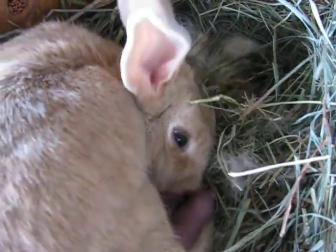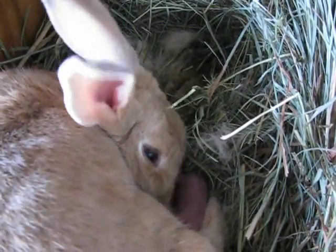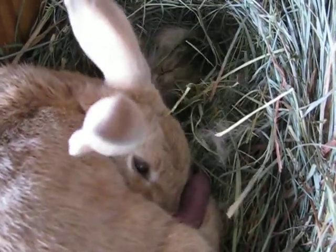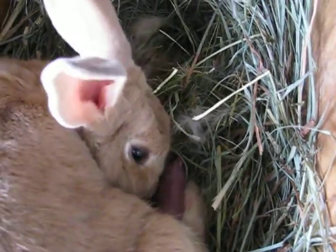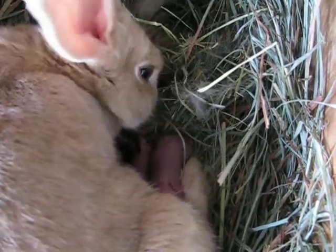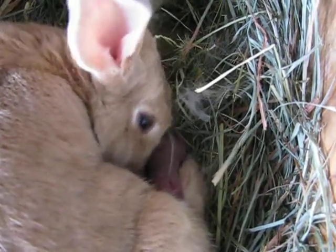So I think she's done. She is done. Now just comes the process of cleaning them up and feeding them. And it looks like she had a very, very, I don't want to say easy birth, but uneventful. Because, you know, all births, they're a challenge.